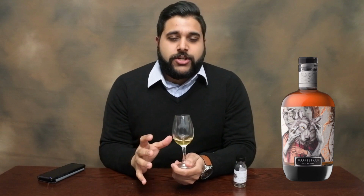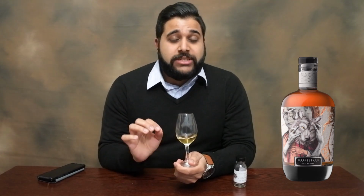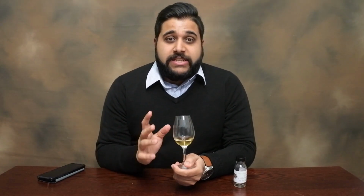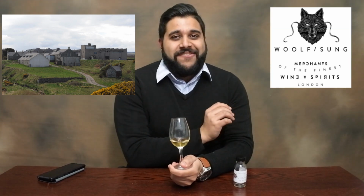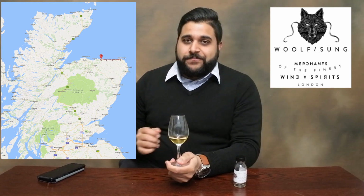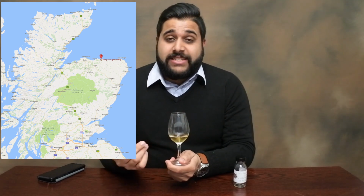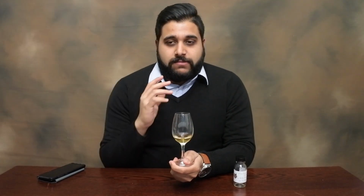So in terms of my review style structure, the age of this whiskey is 40 years, bottled at an ABV of 42.9%. The cask selection for this one is a single cask, being a sherry cask. The distillery itself is the Glenglassaugh distillery. The parent company doing the independent bottling is Wolfsong. I just love their logo, it's so cool. And the region is the Highlands of Scotland, just to show you exactly where the distillery is. Now Wolfsong don't have a distillery as they are independent bottlers, but they're just showing you where the origins of the whiskey are from.